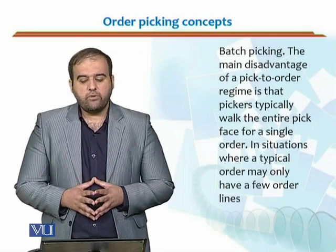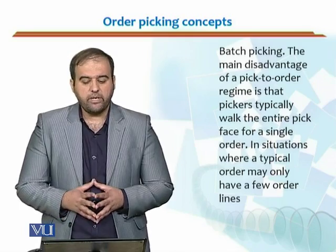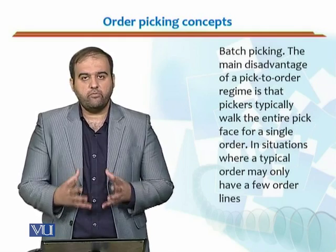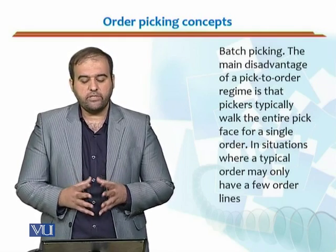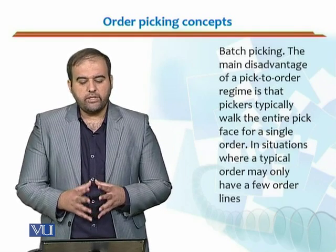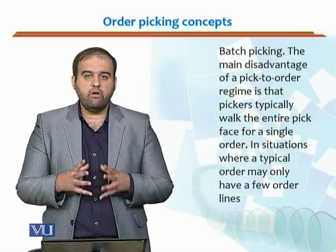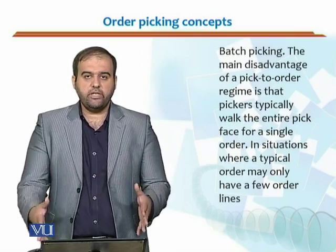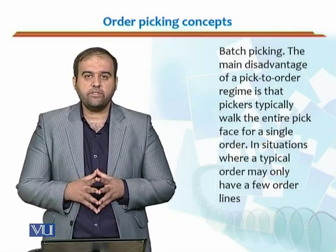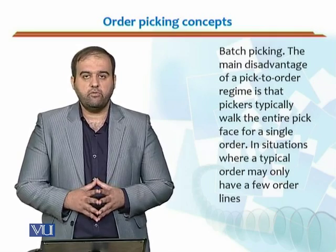The main advantage of a pick to order regime is that the picker typically walks the entire pick phase. Pick phase means the area of a warehouse from where you have to pick the order or the items. In situations where a typical order may only have a few order lines, it could happen that you have an order which is located at one area. Then in that case, pick to order strategy would not be used. In fact, batch picking would be used.